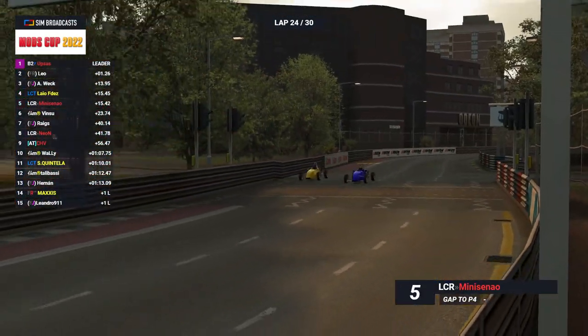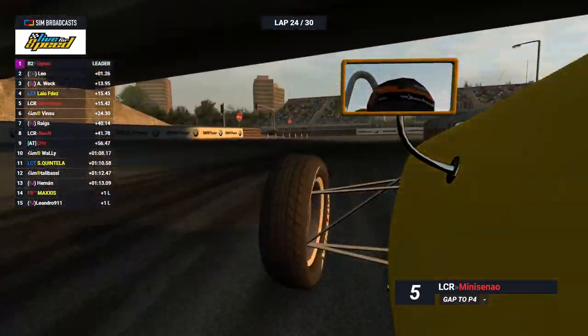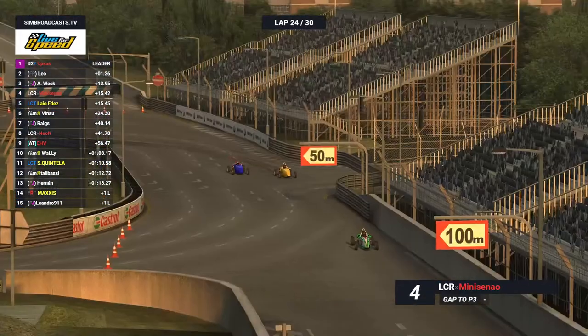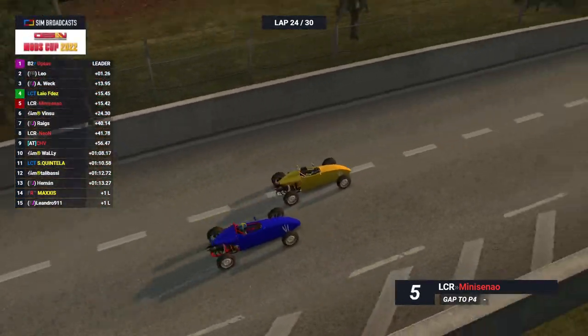Let's see how good they behave there. Oh, that's close. This is great stuff. Awesome shot. And you really got to see how the front tire deflected under the load. Yeah, Need for Speed's tire model is fantastic even on these mods.